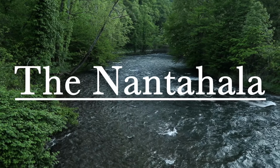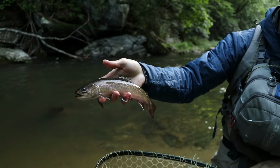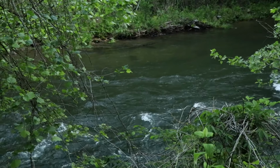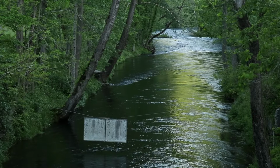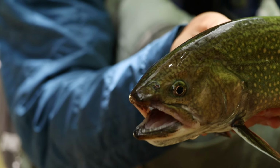The Nantahala River is a freestone stream in western North Carolina and is considered by many to be the best trout stream in the state. Trout Unlimited lists this river on its top 100 US trout streams, further establishing its place as a great river. The main stem of the Nantahala is a dam-controlled river, meaning the temperatures stay in the right range for trout to grow year-round. The result of this is lots of big fish.